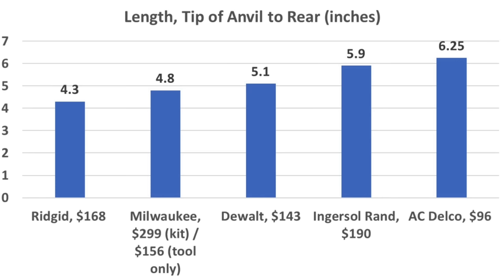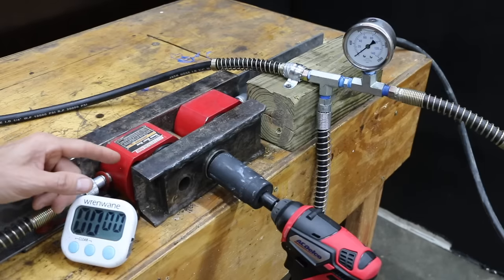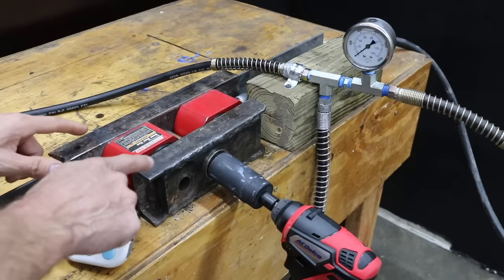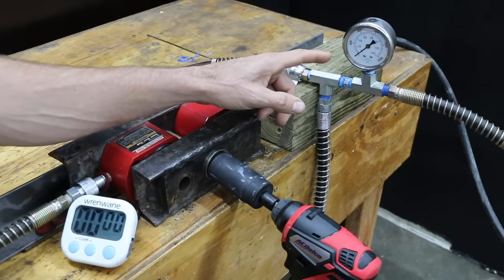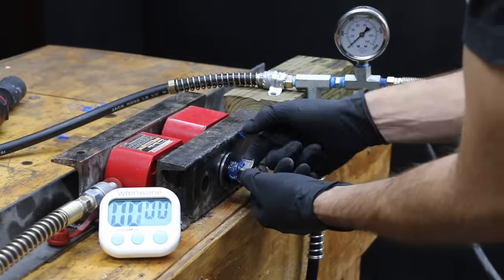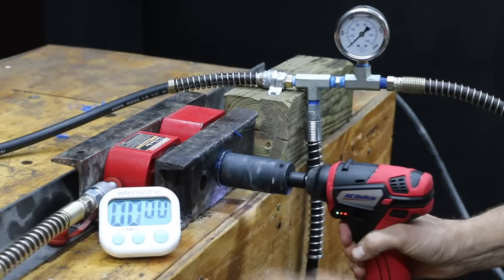So the Ridgid is the shortest from front to back at 4.3 inches, Milwaukee 4.8, DeWalt 5.1, Ingersoll Rand 5.9, and the AC Delco 6.25 inches. This next test rig will help us figure out the max torque of each one of these impact wrenches. It's a real simple setup with two hydraulic rams sandwiched between two really thick pieces of steel. The hydraulic gauge will allow us to figure out the maximum clamp load. I'll be using a high quality synthetic grease just to make sure we get accurate and consistent test results. The test will last right at 15 seconds.